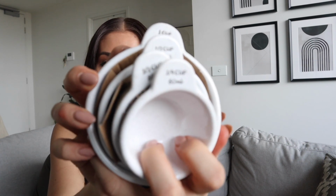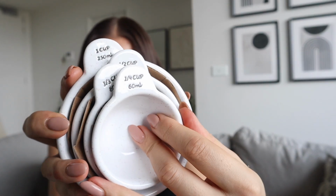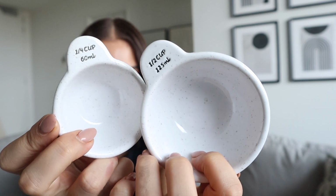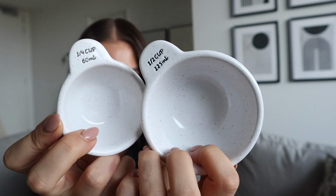So that is the full set. It is just all the little cup measurements. So there is a 1/4 cup, a 1/3, half, and 1 cup. Are these not just the most beautiful little kitchen items you've ever seen? They're just giving me all the farmhouse kind of vibes, and I just think they are super cute.